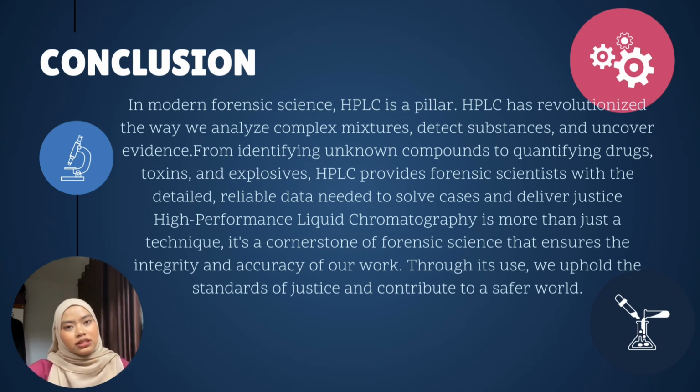HPLC is more than just a technique. It's a cornerstone of forensic science that ensures the integrity and accuracy of our work. Through its use, we uphold the standard of justice and contribute to a safer world.